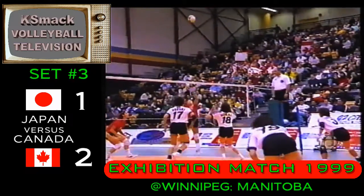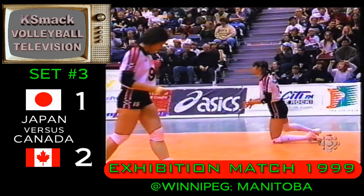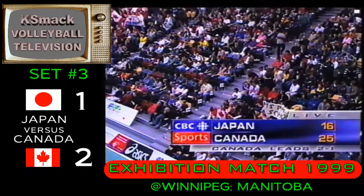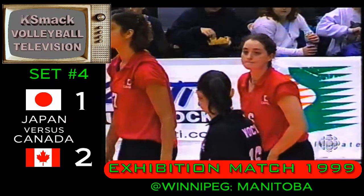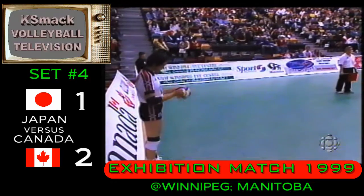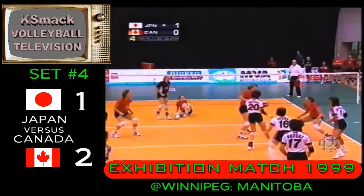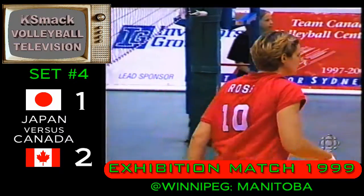So after dropping that first set, the Canadians have come back with two straight. What a super play Rayanne Mitchell made, isolating that block and allowing that big hit to come from the outside. After losing the first set, the Canadians have come storming back to win two straight and lead the match 2-1. Japan. Hiromi Suzuki will put it in play for Japan. Oh, and that time, Joanne Ross tried a little backhand flip, but the Japanese read that one well.